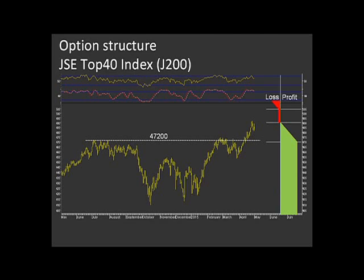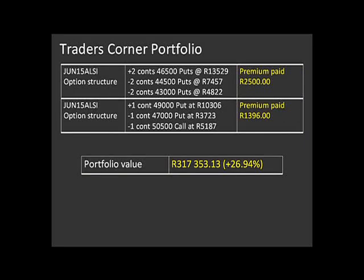Okay, so anything further to add then about the construction of this? Not on this. The only next step for us really is to have a look at our portfolio and see how it stacks up as things stand at the moment. So right now we've effectively only got 2 open trades, and they're both option structures, and they're both looking for downside participation in the market.